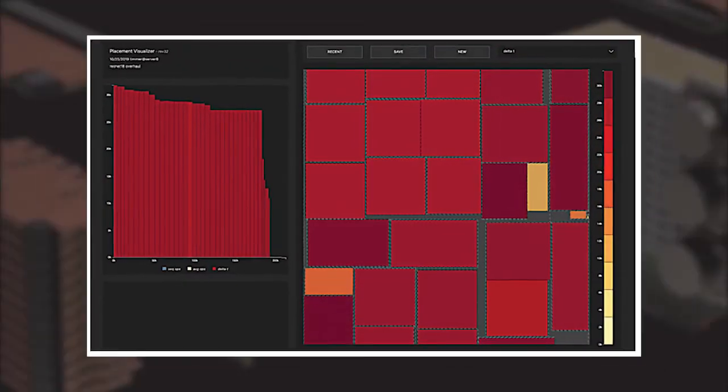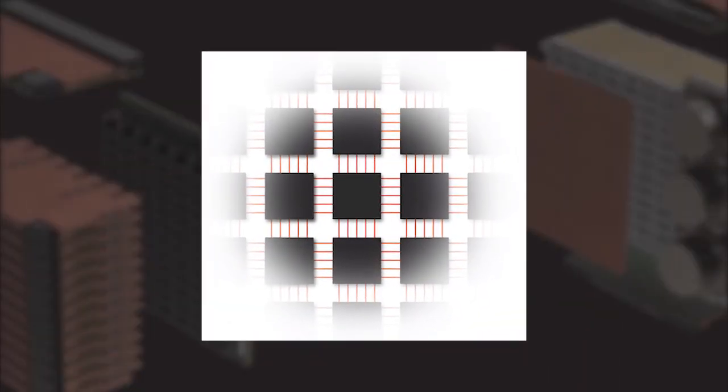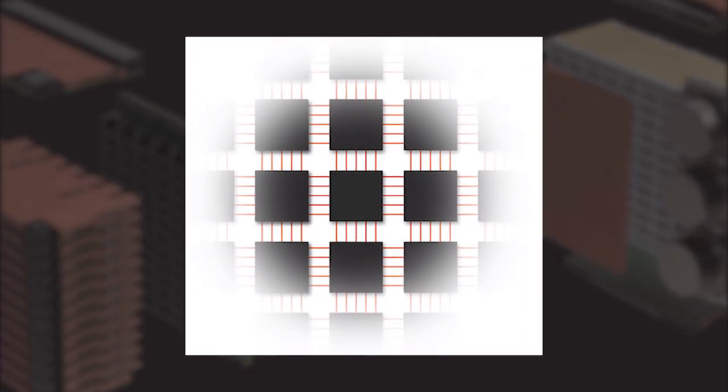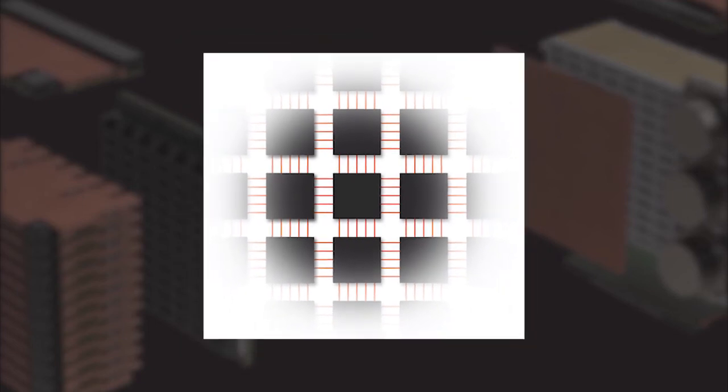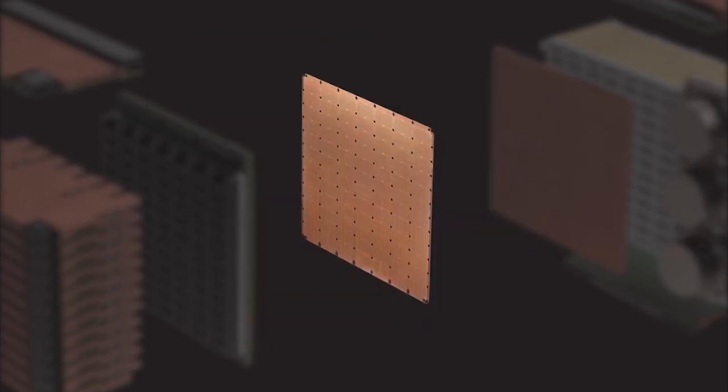Each core in the chip is separately programmable, and each core is connected with the surrounding 4 other cores through 220 petabits per second interconnects. These interconnects transmit data 45,000 times faster than GPU to GPU communication.